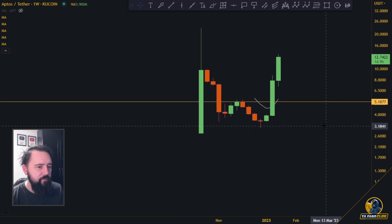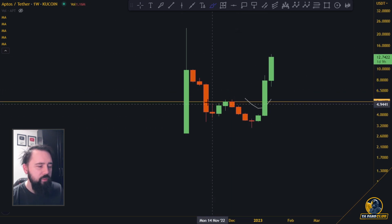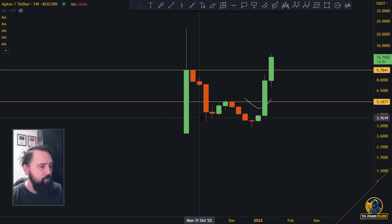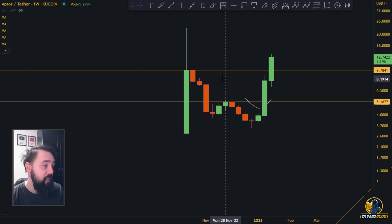Over here, there was the first resistance at 5.18. We crossed that. The white line, that's the 10 moving average. We broke that. The top up here at 9.7, that's broken. Right now, it's sitting at 12.7. And all of the resistances seem to be broken.